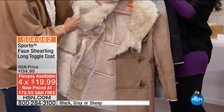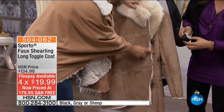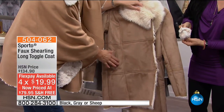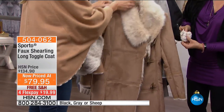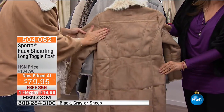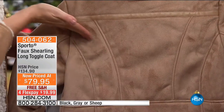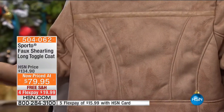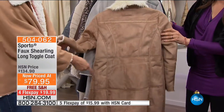And I love, look at all the detailing on this. I love that we have the toggles set off to the side. All of the piecing and the stitching and the pockets, that's what makes this look so luxurious. Here is the gray color. Yeah, this is a perfect way to show you. And this is the sheep. That's called sheep. And I love, once again, the channels, it angles it in, really giving you that nice hourglass shape to it. And the little bit of faux fur peeking out around the cuffs and the hem.